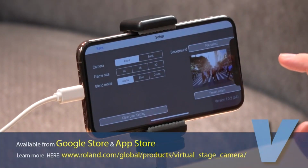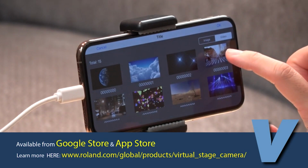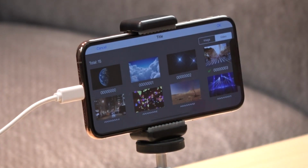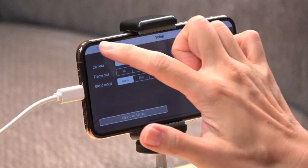And again, as I mentioned before, it can be a video file or it can be an image. It can be one or the other. That's one of the benefits of using this. And so you select that. You can know which background that you want to just add a little pop.